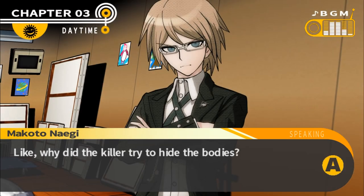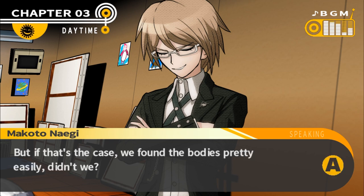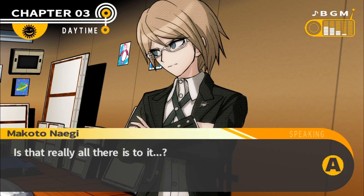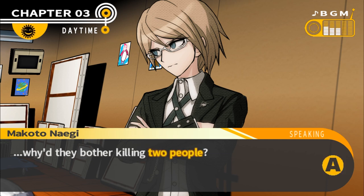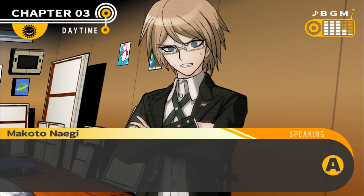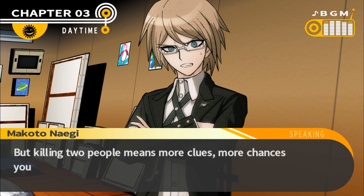Like, why did the killer try to hide the bodies? They probably figured if we couldn't find the bodies, we couldn't complete our investigation. But if that's the case, we found the bodies pretty easily, didn't we? Again, it comes down to the fact that the culprit is a moron. Is that really all there is to it? The other thing that bothers me is, why did they bother killing two people? Because all the rules say is, if you can kill someone and get away with it, you graduate, right? So if you're the killer, your number one priority is not getting caught. Killing two people means more clues, more chances you'll get found out.